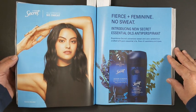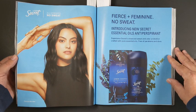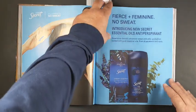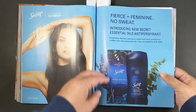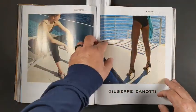This blue is not working. It's not even close to working in this photo. So for the life of me, I just don't see why photographers choose this blue to shoot against. It's horrible. That's an absolutely dreadful paper.